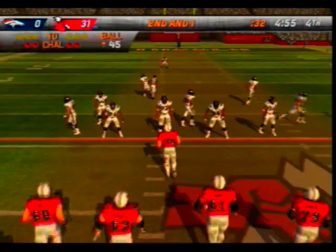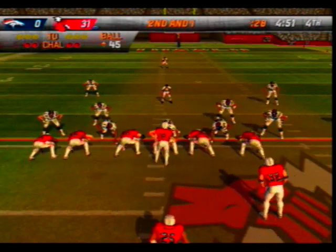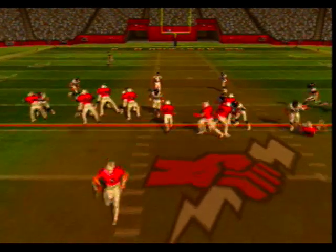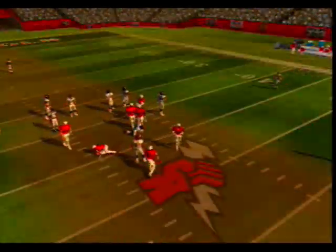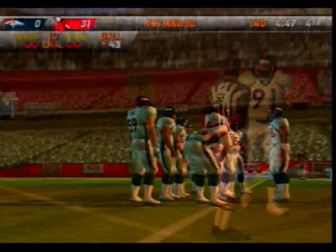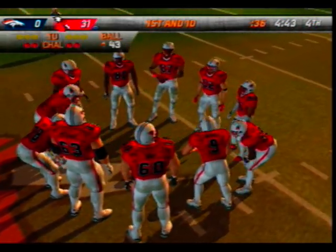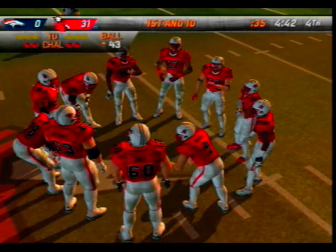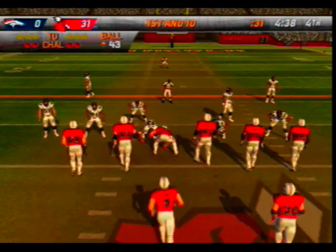Second and one. Ball on the 45-yard line. They give it to the halfback. Harrison comes up to make the play at the 43. Just a simple run through the middle. Ball on the 43-yard line.